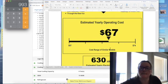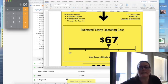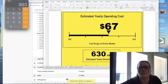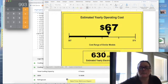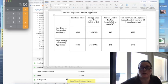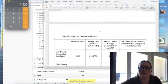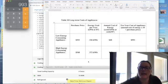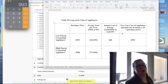So yeah, because see, here is where they said the estimated yearly operating cost. So if I had used this one, you wouldn't even have to calculate. It's literally taking the information on the yellow label and plugging it in. That's it. So pretty much this right here, estimated yearly operating cost, is what you would put in here. Energy used per year is right here, and so that's what you would put here. And yeah, there you go. I already showed you how to fill it out. So that's pretty much it for the energy consumption part 3.